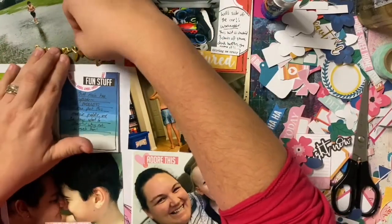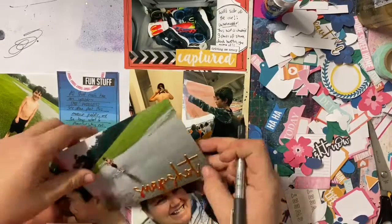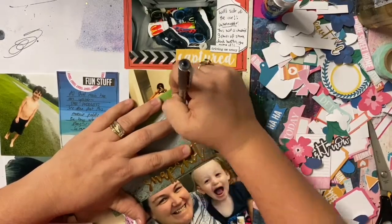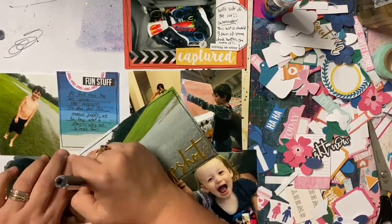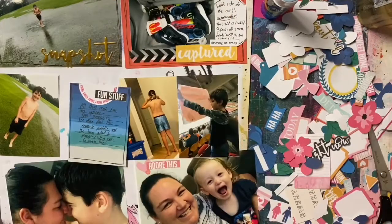We spent about 15 minutes. He was running through the puddle. He was skidding through the puddle. I did make him take his school shirt off. But he came out and he was absolutely drenched, but he had the biggest smile on his face. It was so much fun.